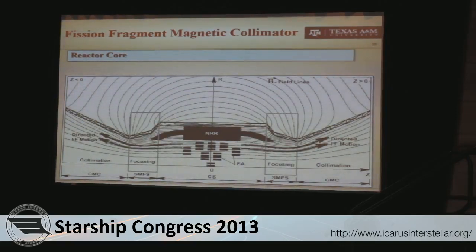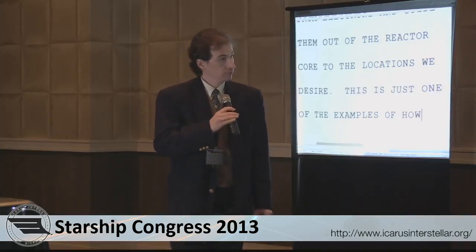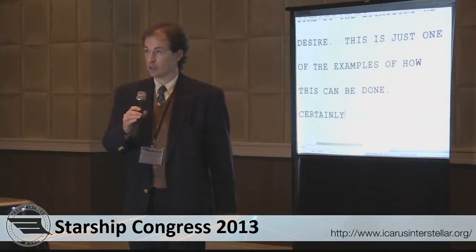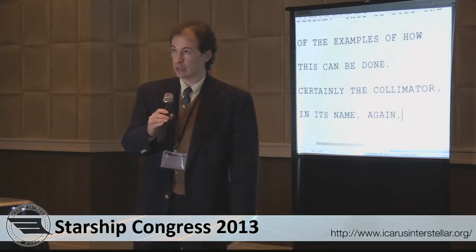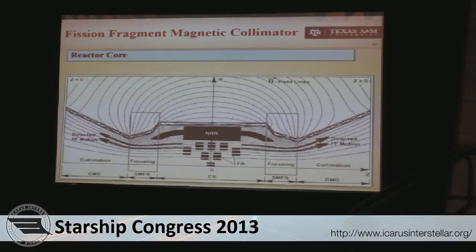We designed various magnetic field configurations that would allow us to manage fission fragments, separate them from electrons, and guide them out of the reactor core to the locations that we desire. This is just one of the examples of how this can be done. Certainly, collimator in its name, again, borrows from fusion technology. Collimators are another component borrowed from fusion energy converters.